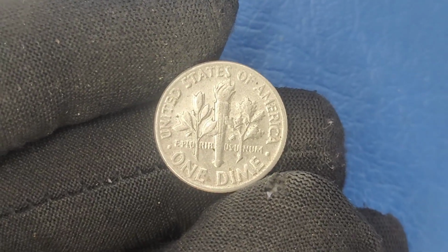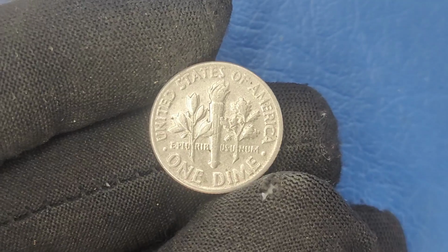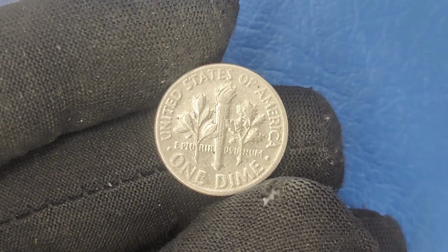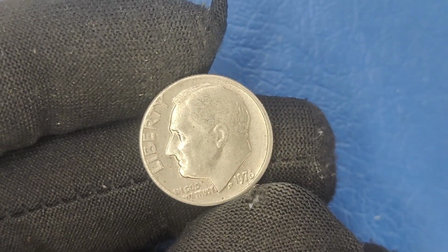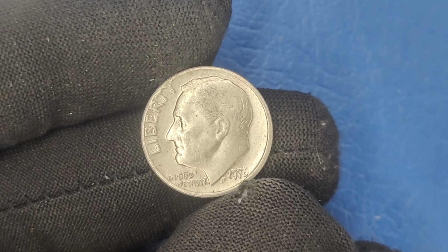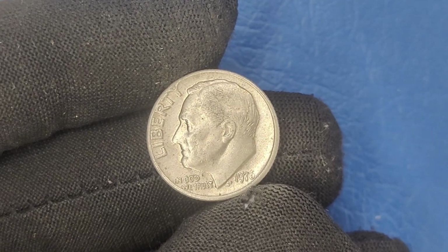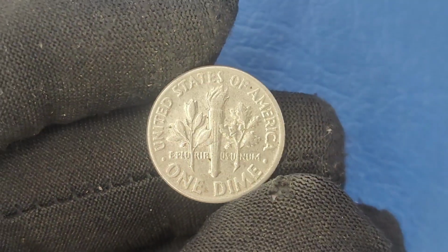So where can you sell a rare coin like this if you happen to find one? Auction houses are the best option for selling high-value coins. Major auction platforms specialize in rare coins and can help you connect with serious collectors. Before selling, consider having the coin authenticated and graded by a professional service like PCGS or NGC. This adds credibility and ensures you get the best price possible.